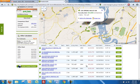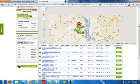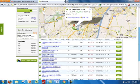We can click on that. We can see where it's located, the year it was built, the square footage, how many bedrooms and how many bathrooms. So what we can do is we can view right here. We can go to the Google Street View. We can add some of the estimate. So a lot of really cool stuff that can be done here.